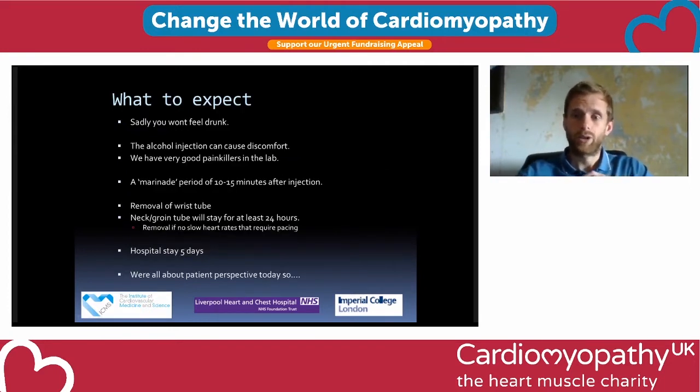Disappointingly, it's not like a tot of whiskey. You don't really feel any general body effects of it. It can cause some discomfort because we are damaging heart muscle tissue, but we have very effective painkillers in the lab. Probably around about half of people will need some painkillers. The other half, it's an irritation, but no more. There's then 10-15 minutes of waiting for it to do its job before we remove the tube. The neck tube will stay in for a day to check that your heart rate does not go too far. Hospital stay generally is 4 to 5 days.